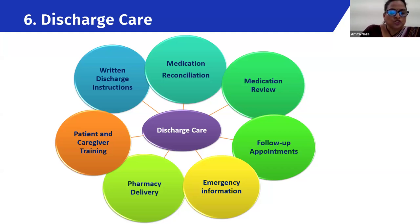Next is pharmacy delivery. Timely delivery of medicines is to be done during the discharge process. This will facilitate the nurses to advise the patient regarding administration of medication, reconciliation, review, follow-up, and the patient can be taught regarding all these things. Patient and caregiver training is a very important point during the discharge care. The patient as well as the caregiver has to be trained in all these aspects of discharge care, regarding drugs, diets, follow-up, emergency information, etc.